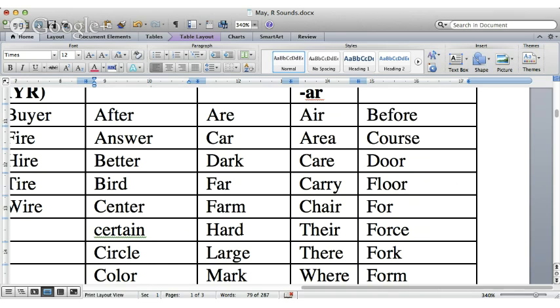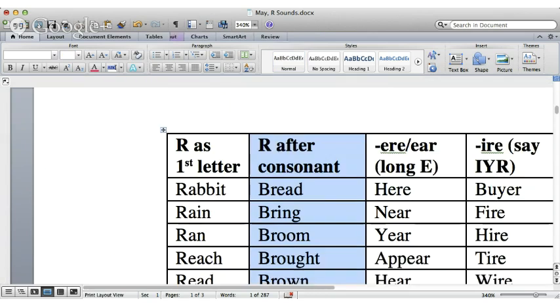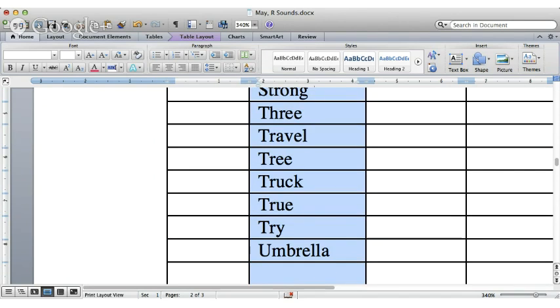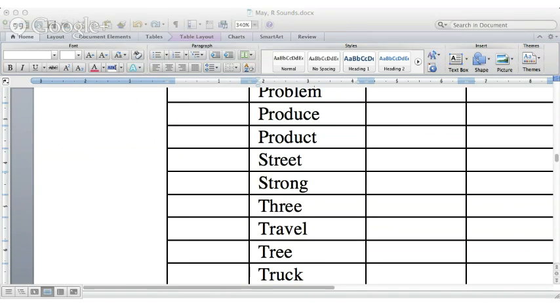Okay, now let's try this one. Car. Good, and? Course. Excellent. So it looks like the only ones you should focus on are these ones here, after the consonant. Those are the most difficult words, it looks like, for most of you. So when you practice saying these words at home, practice those words. Okay, Francisco? Yes. Okay, great. Thank you.